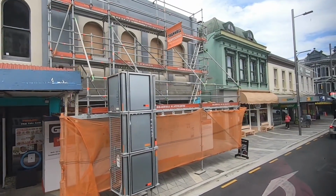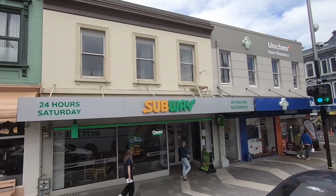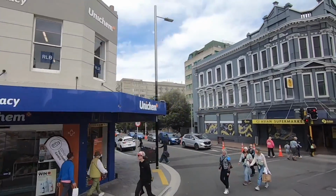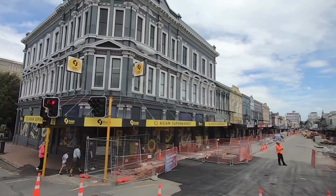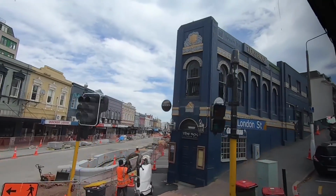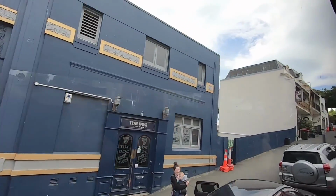You might see a sign here about the bog at Obelson. Some pretty old homes on our left.